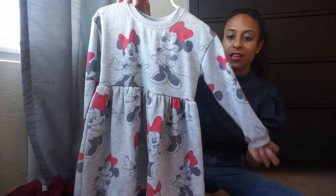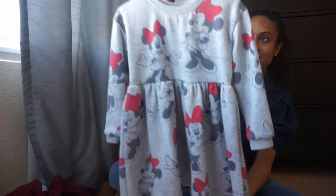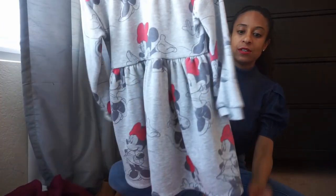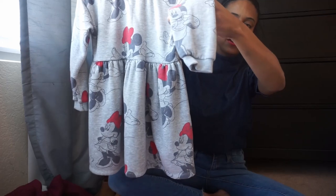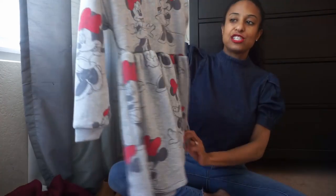We picked up, she loves Minnie Mouse, all of that stuff. So we picked up this mini dress. And then, like I said, all of these items I've picked up in the last few months, so you guys should be able to find them easily. And it's also that thick sweatshirt material, and the sleeves are kind of gathered on the bottom. And it's just a good length.